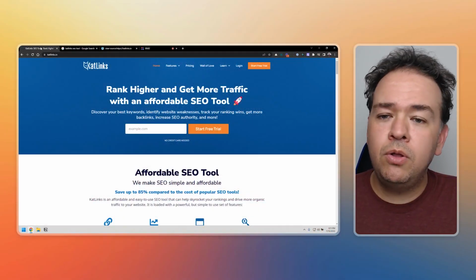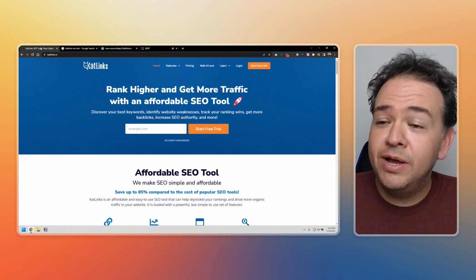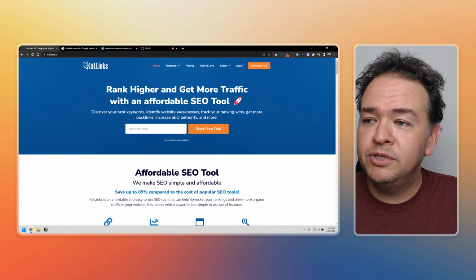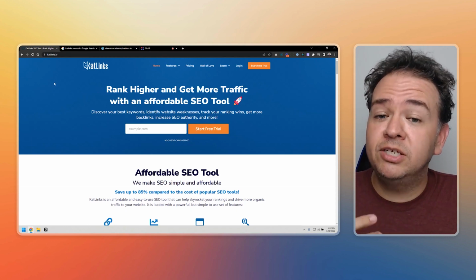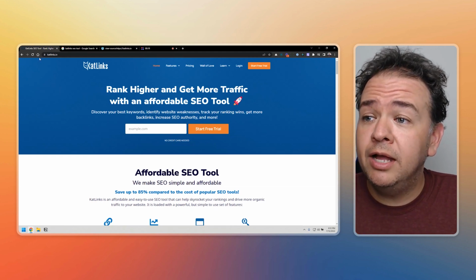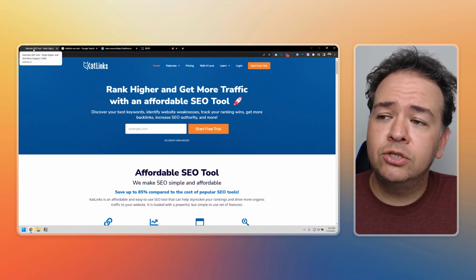This is your typical website, but it's actually my website. It's KatLinks. So let's talk about the first meta tag that you need to look into to optimize and make sure you're using correctly. And that's your page title tag, which if you are looking at the web browser, you should see it on top right here. There it is. KatLinks SEO Tool, rank higher and get more organic traffic.